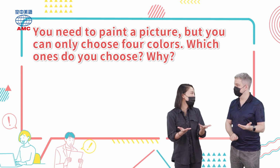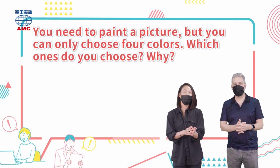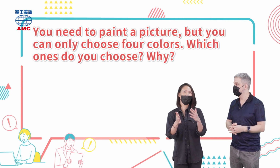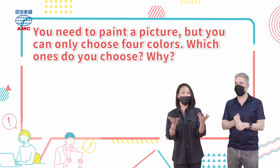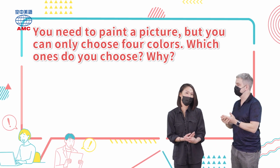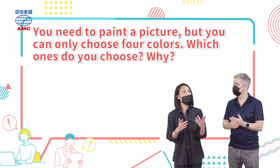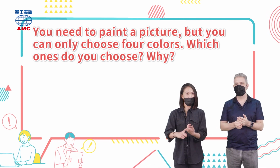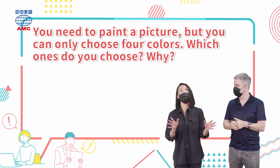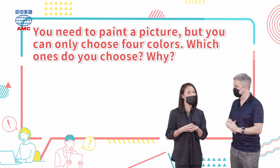It depends on what kind of picture I'm painting, right? Obviously, yes. If you're going to be painting a picture of the sky at night, you'd probably go with black. Yes, dark purple, blue, purple, and then yellow for like a star or two. Right, or if it's a daytime picture, I would choose probably blue, light blue, yellow, pink, and green. What on earth are you doing? A big garden of flowers?